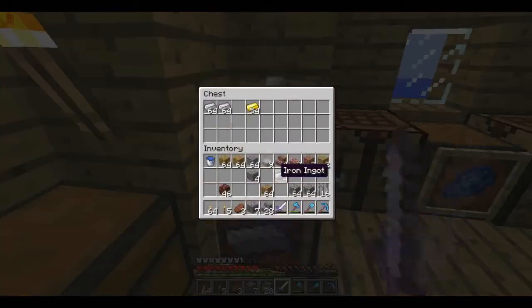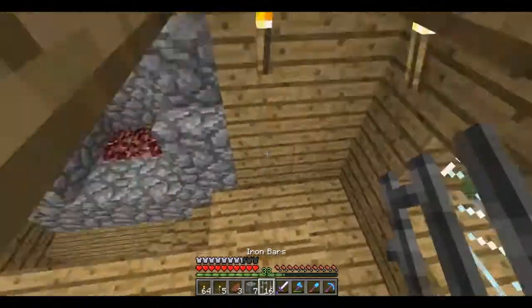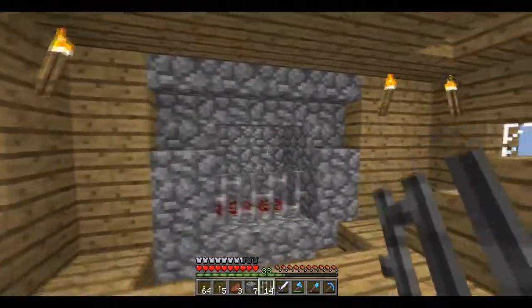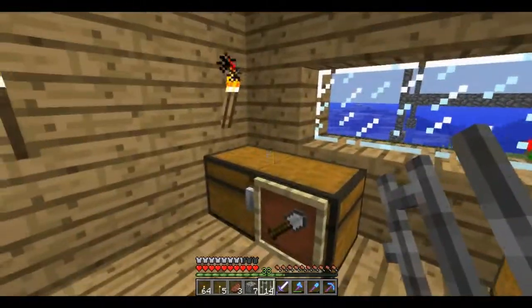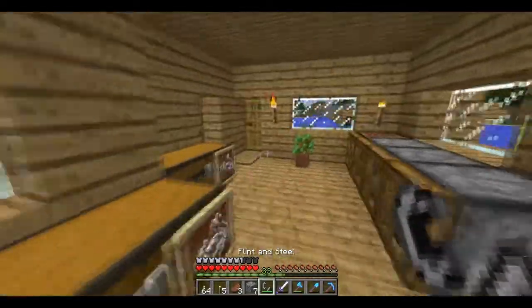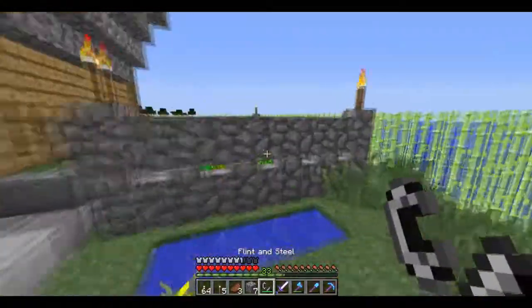No, that's the wrong chest, Jacob. Let's put these here. Yeah, it looks good. I'm pleased with that. That's pretty nice. Let's check the outside and grab our trusty flint and steel. I always say flint and tinder instead of flint and steel. I'm training myself to say flint and steel.